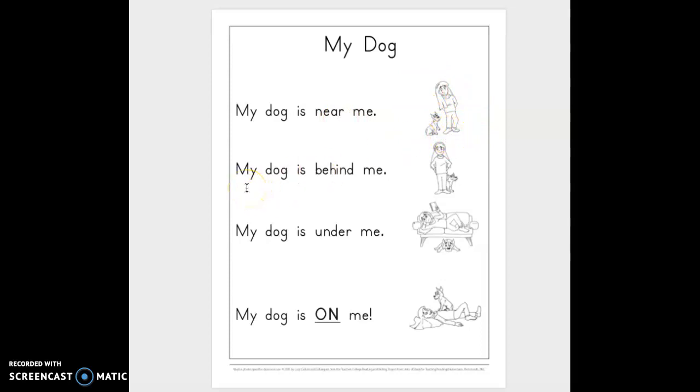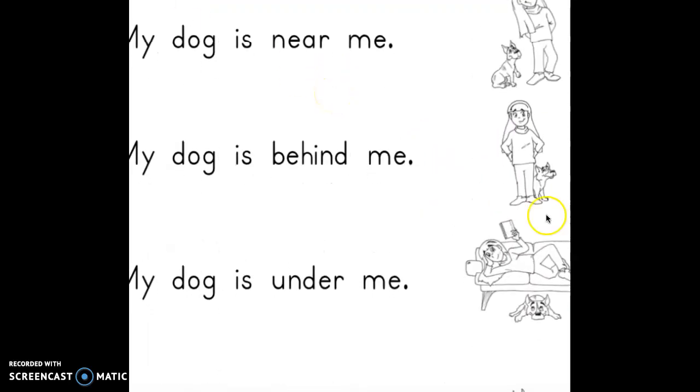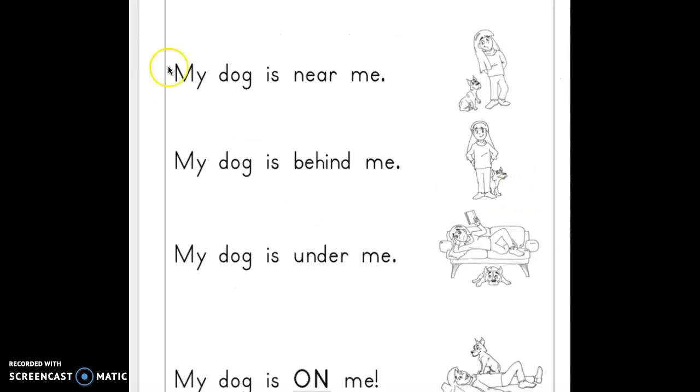All right, sentence number 2. My dog is B. We're using our sound power. M. Let's use our picture power. Where's the dog? Can you tell? I'm going to zoom in a little bit. Now that I zoomed in, I can see that the dog is what? B. Yes, behind. Okay, good. My dog is behind me.